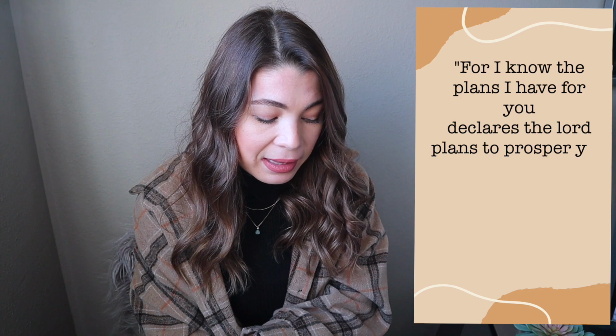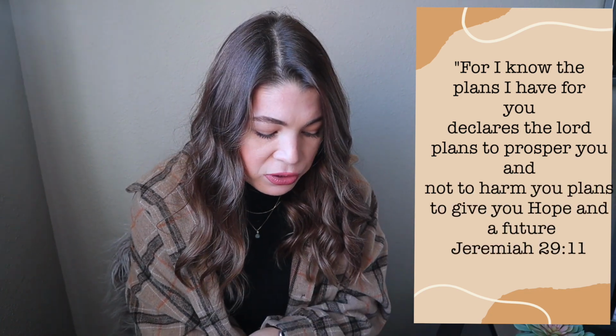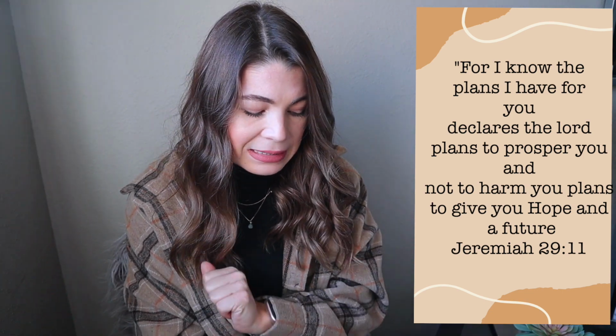And my favorite quote, it is a Bible verse. I love this Bible verse. Jeremiah chapter 29 verse 11, and it says, "For I know the plans I have for you, declares the Lord, plans to prosper you and not to harm you, plans to give you hope and a future." I love this so much, so much. It just hits differently this year.